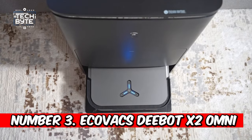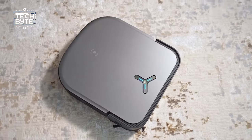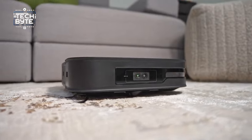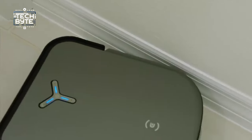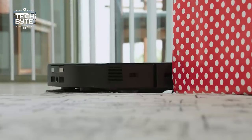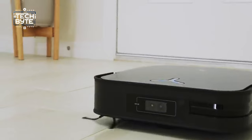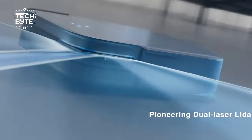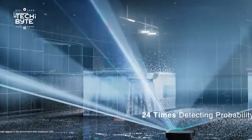Number 3. Ecovacs D-Bot X2 Omni. Ecovacs D-Bot X2 Omni, a true game changer in the world of robot vacuums. Boasting an unparalleled level of autonomy, this powerhouse effortlessly maps and navigates your home with its advanced sensor technology. But what truly sets it apart is its built-in AI, which dynamically adjusts vacuum strength and water flow based on the room it's cleaning. Plus, its intelligent design automatically lifts the mops away from carpeted surfaces for seamless transitions.